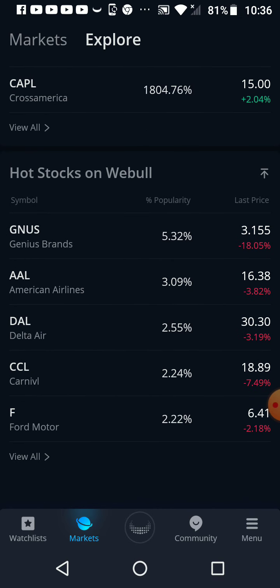Hot stocks on Webull. Since they're hot stocks, I'll buy them once it's down. Hot stocks on Webull: American Airlines, Delta Airlines, CCL.